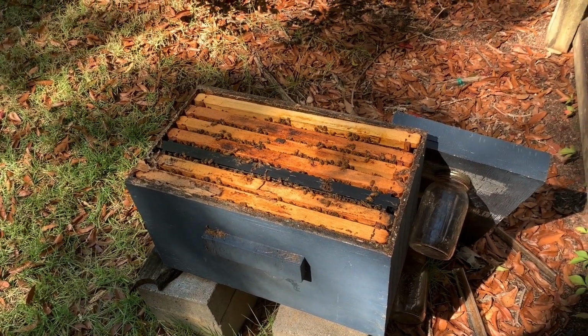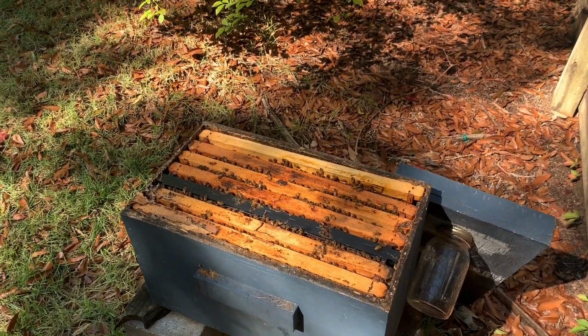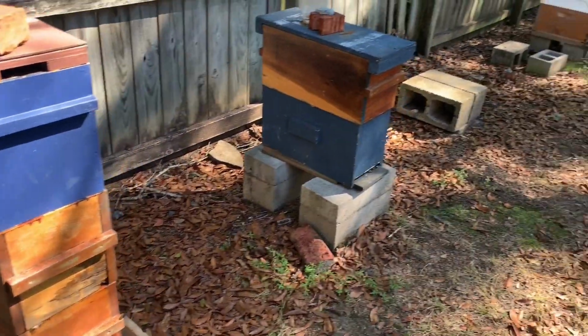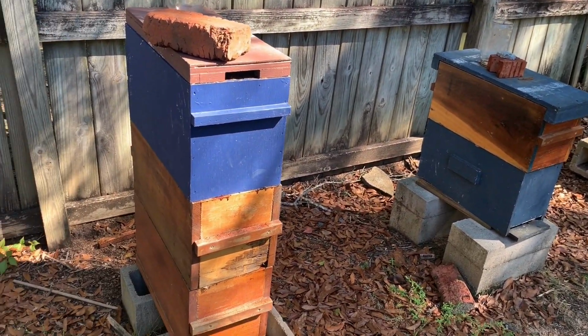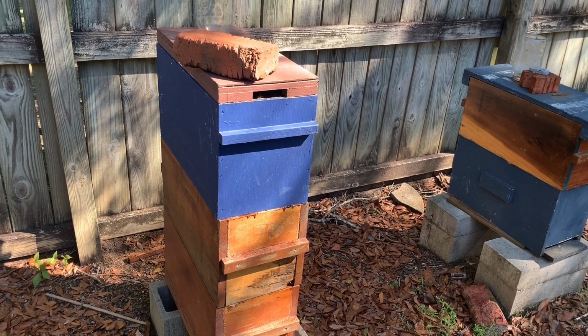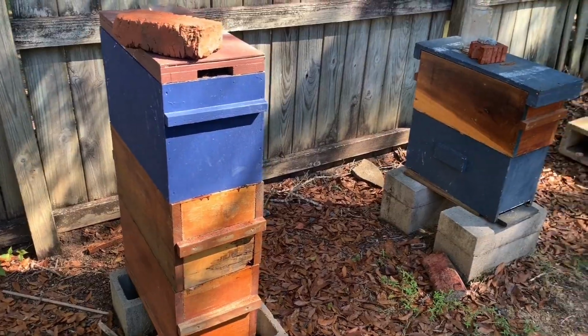27th of October here in Dothan, Alabama in my backyard. Haven't been through my bees in a while. I've just been busy with other things. And it's a beautiful day here in my backyard here in South Alabama. I'm guessing it's probably in the 70s maybe. Just absolutely perfect weather. We finally got some rain.